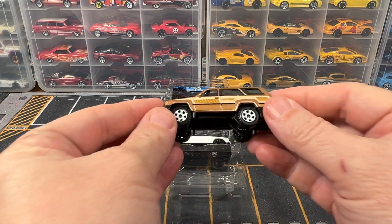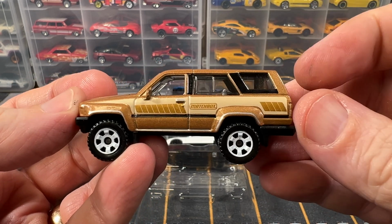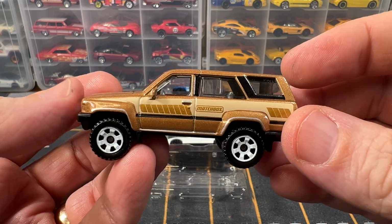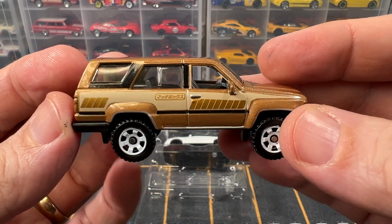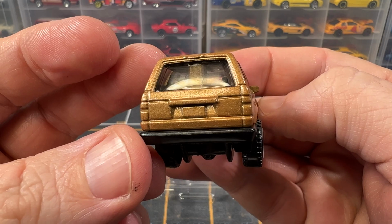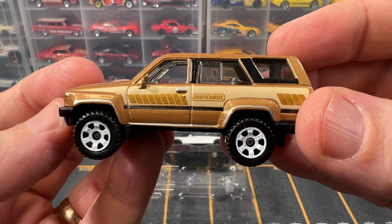So this is a 1985 Toyota 4Runner. This color is called caramel, or caramel, I guess depending on where you're from. This was originally produced from 2010 until 2016, but then in 2016 the license from Toyota expired. It came back in 2020 and then they retooled it in 2022.